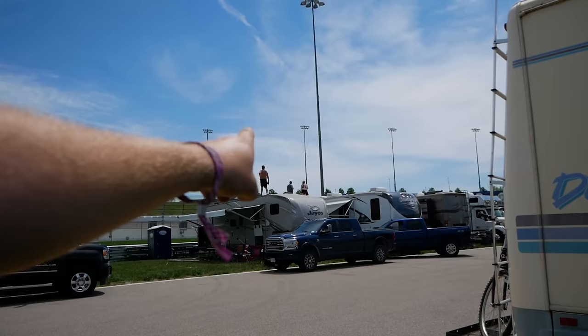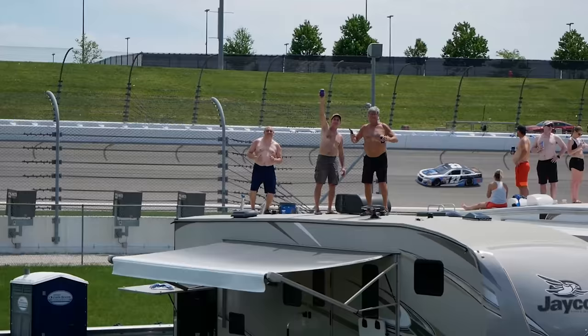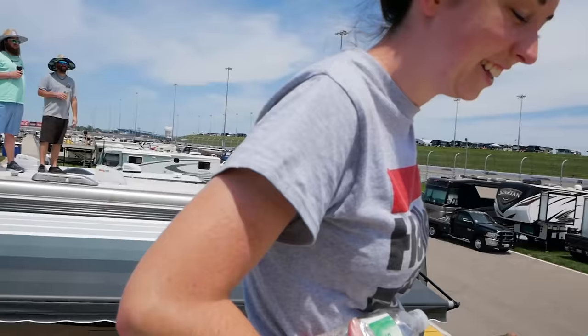This is the atmosphere we've come to see. Even though the view of the track from our new spot was much worse, we had a way, way better time. This was the reason we came to Kansas City Speedway. The best view for any race is your couch, but the most fun is at the track. This is better. This is NASCAR.